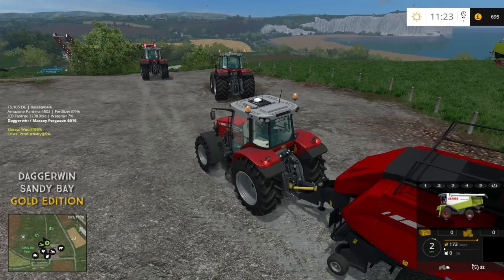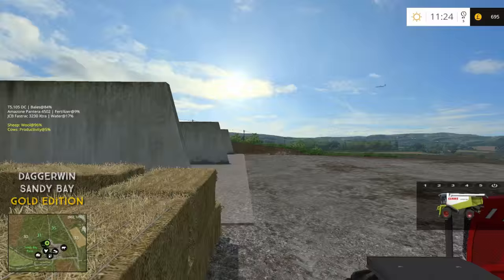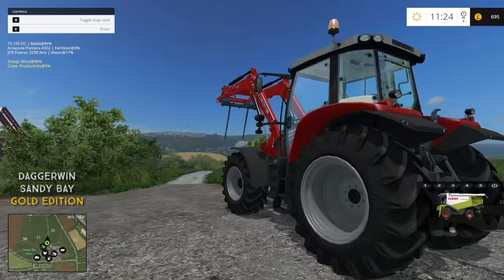Okay then, so we will take that baler off there. This tractor is actually going to be not used today. I park it just here. It will be used tomorrow. Should be fine there. And likewise, actually, this tractor probably won't be used today either. So we can park that just over here.